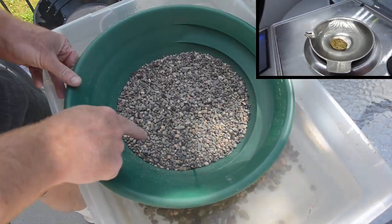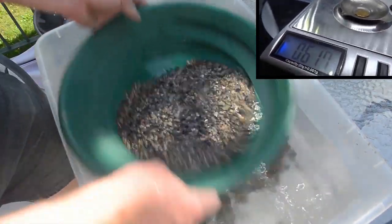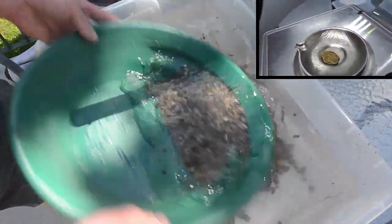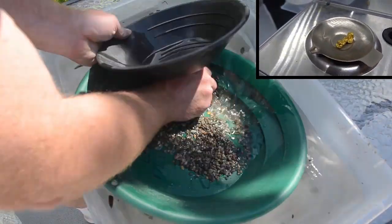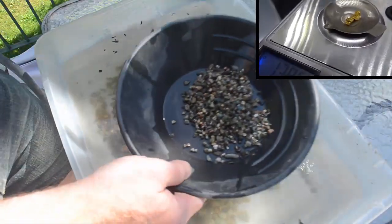Now I think I'll do the same with the 1/8 plus material. Wash it off real good once. Get all the crud out of there. And then I'm just going to take a few handfuls into the little pan and see what we get.